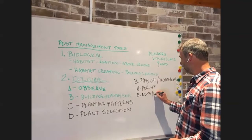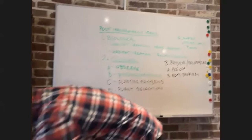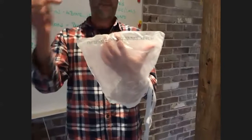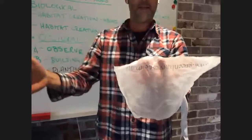Well, nets are barriers, basically. So you do this before you get your caterpillars. I don't have much netting, but the idea is you get something to put over your plants that stops the moths from laying their eggs on the cabbage in the first place. You probably wouldn't use something like this necessarily, but maybe some bird netting, or you can get insect netting.